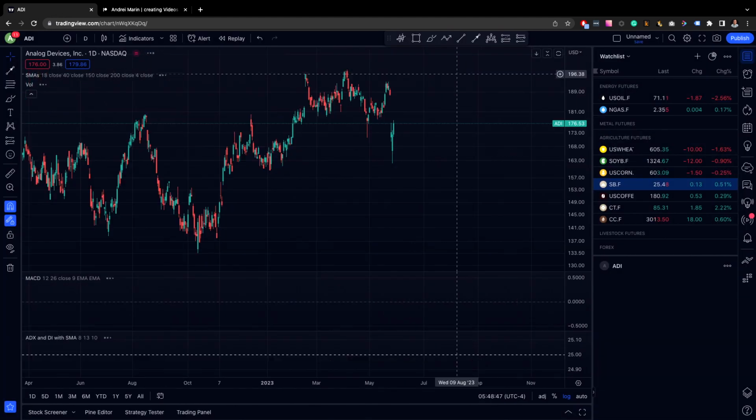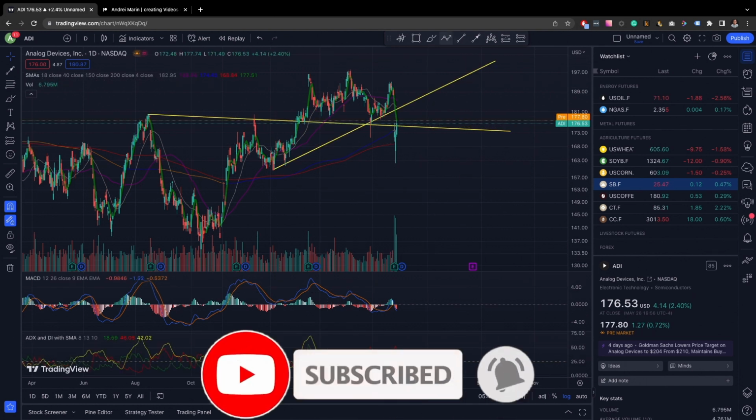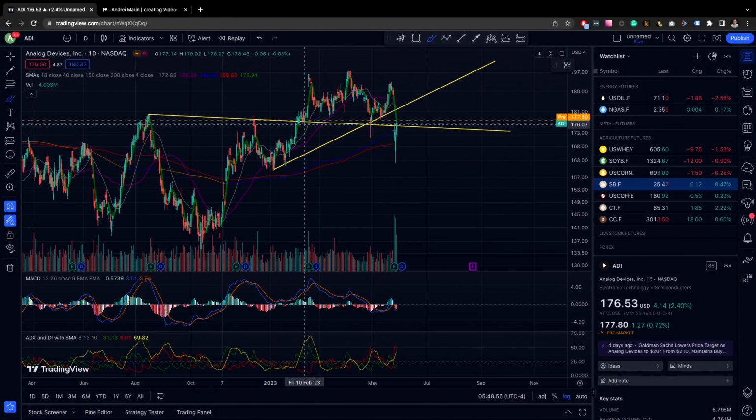The next one here, guys, is ADI. So for ADI, this is actually an interesting one. I've been looking at it all day and I struggled to put a name to the situation here, to the setup. But we've definitely had this kind of ascending trend line, that's check. We've had these previous peaks that were respecting this trend line, and now we've traded above it, held it twice, and now we are below it, and it looks like it's forming resistance here.